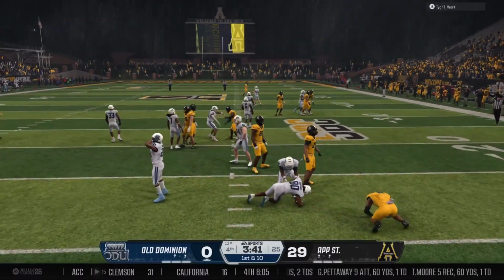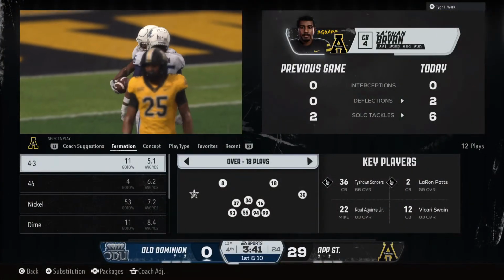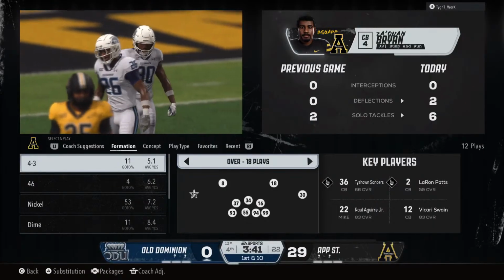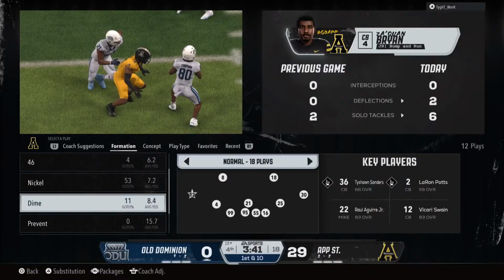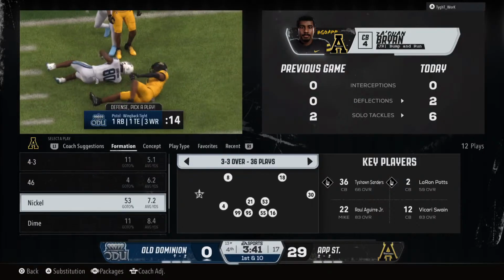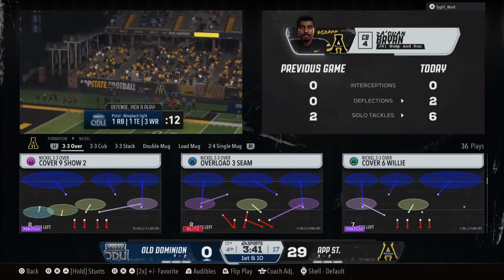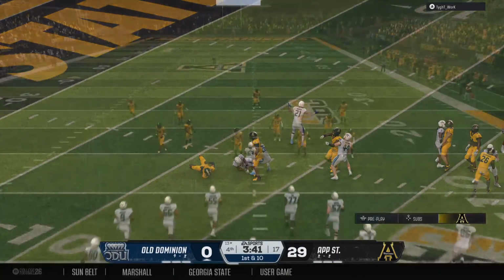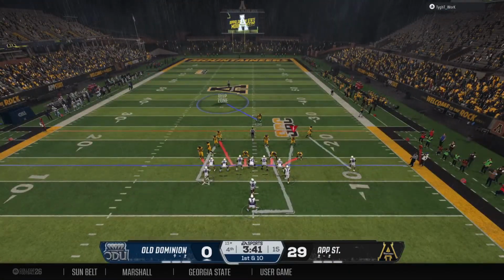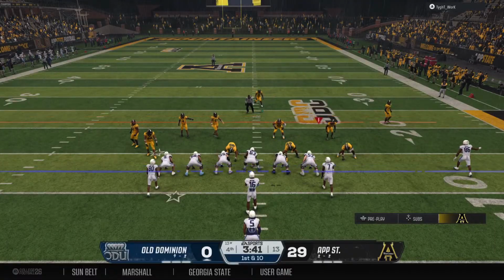He'll try to field the punt and bring it back. Really good job by the coverage team to make the stop, and that's where they'll put it in play. They'll try to put something together, backed up a bit, starting at their own 13.